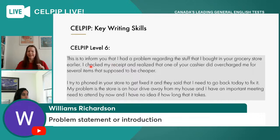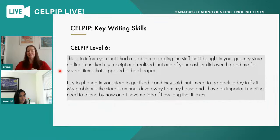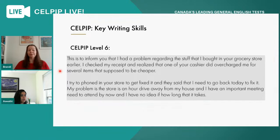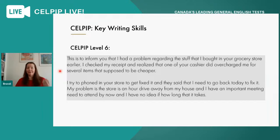Awesome. Did we have any other ideas to add? Well, they're all the same. The other one said problem statement or introduction. Excellent. And now, overcharged by cashier. Awesome. All of those ideas mean the same thing. Great. So I'm really glad you were able to identify the focus.